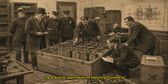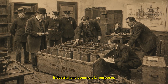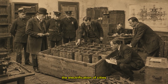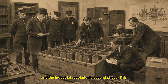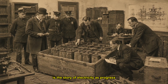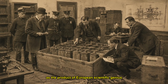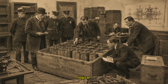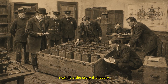The practical application of electrical current to industrial and commercial purposes followed across the 19th century, building toward the electrification of cities and the Industrial Revolution's second phase. This is the story of electricity as progress, as the product of European scientific genius working forward from first principles in a logical and documented sequence, each discovery enabling the next.